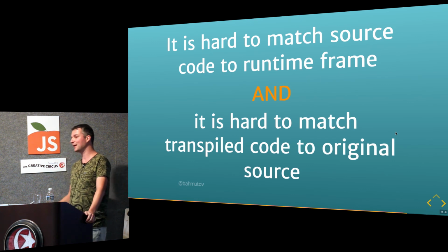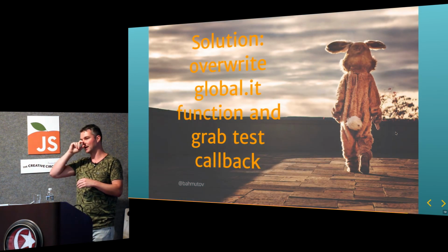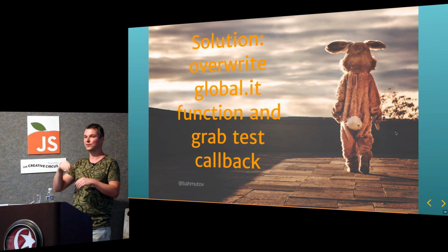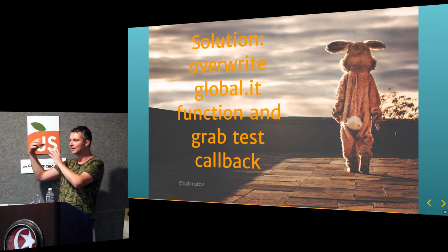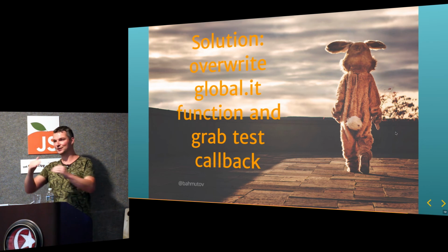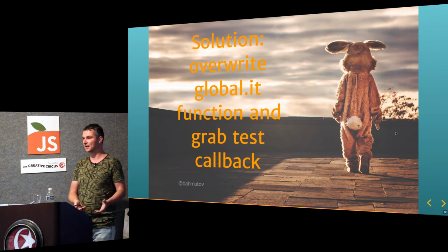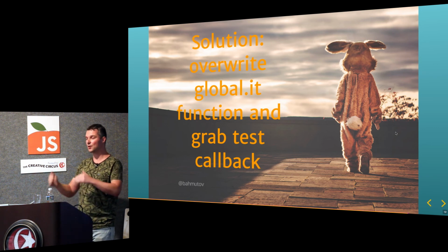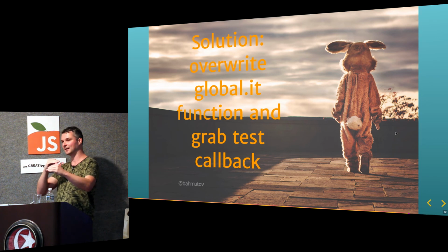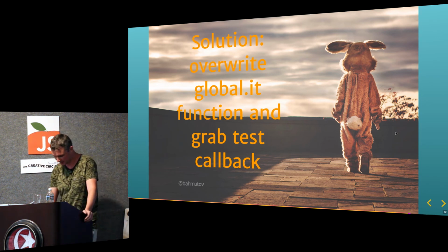Okay, so I decided to rewrite Snapshot. And instead of using source and a stack trace, I was like, okay, before I run my code, I can override the global it, the global test function, and then I can do whatever I want. I will know who calls me. And that turned out to be a huge rabbit hole. Because it turns out things like Mocha override and use different it functions depending on the context. And I chased it and I chased it, and I hate rabbits, basically.